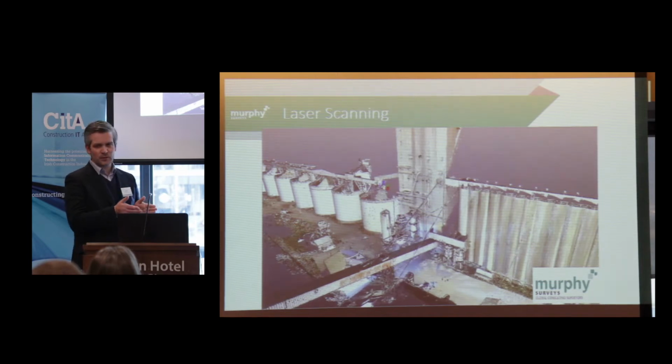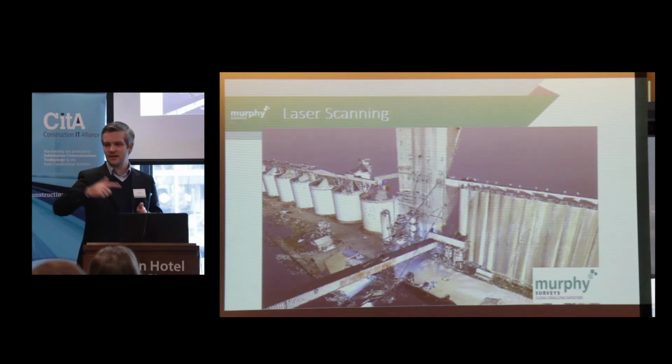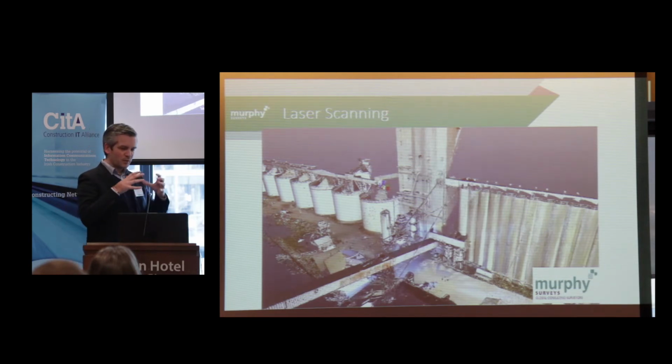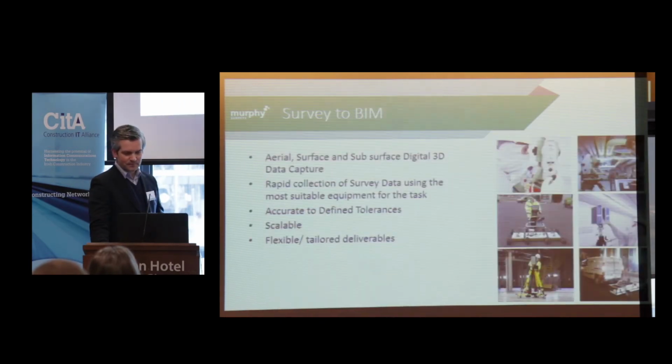Where do you set the instrument up? Is it intervisible with the last scan position? Are you getting proper coverage of the site? Are you tying it into the national grid? Are you tying it into existing buildings? Are you tying it in? So you must always go back to that accuracy question in terms of what you're surveying and modelling.